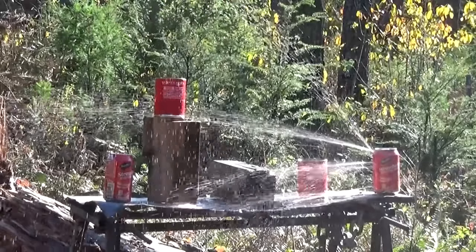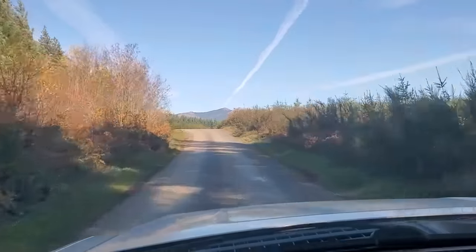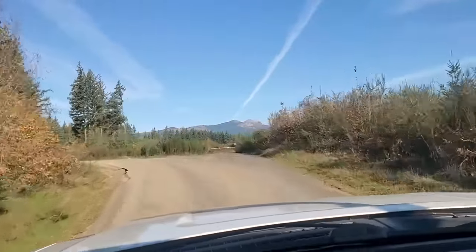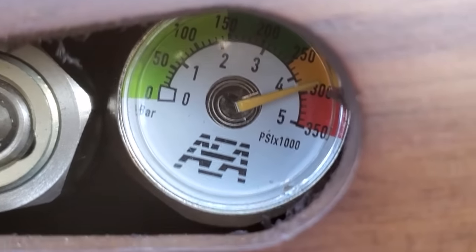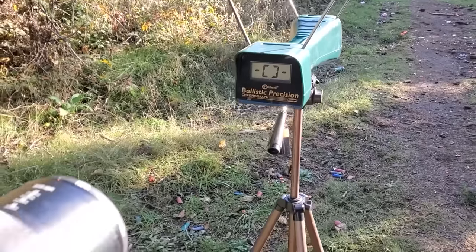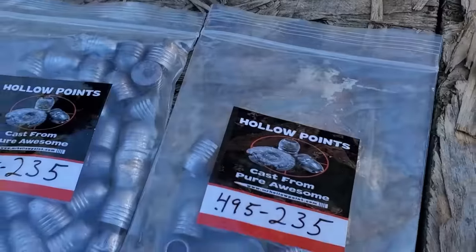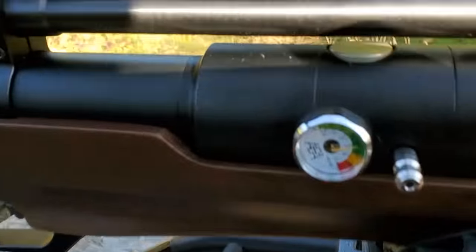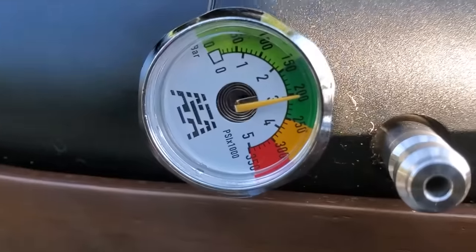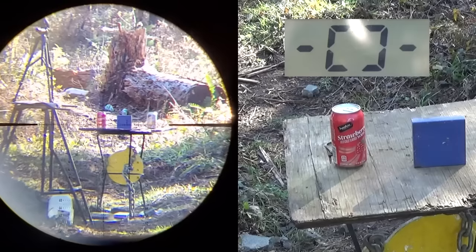But I'm sure you guys want to know how many shots you're going to get per fill. So I actually went back to the forest for a second time, and back at the house, I pumped the gun all the way up to 4,500 PSI, and here's the result. So we're going to go ahead and do a shot string with the very special 235s and see how long it stays on the regulator. Looks like we're regulated at a very special 200 bar. Nice.